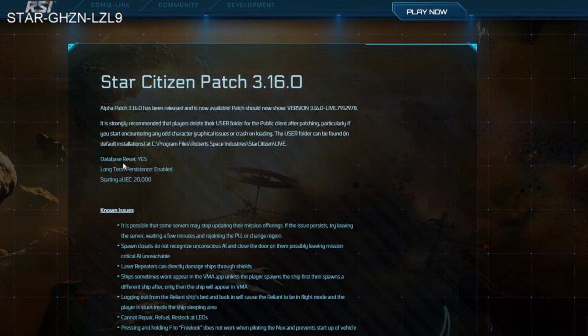Database reset, yes. Long-term persistence enabled. Starting UEC 20,000. Does this mean we've lost everything? Database reset. That I'm going to find out when I head into the game, so we'll figure that out. Does database reset mean we've lost everything we've been working on in the last patch? I don't know.